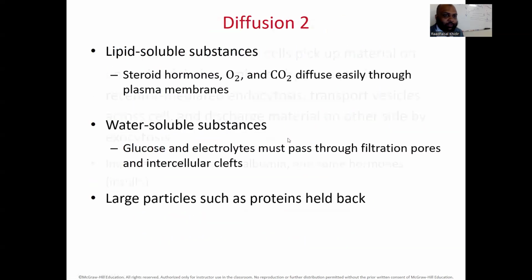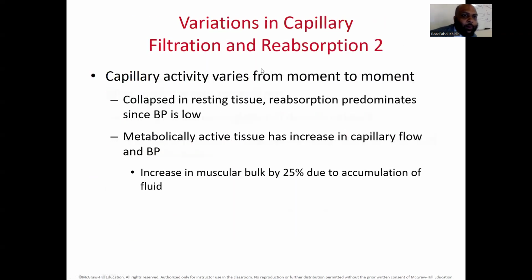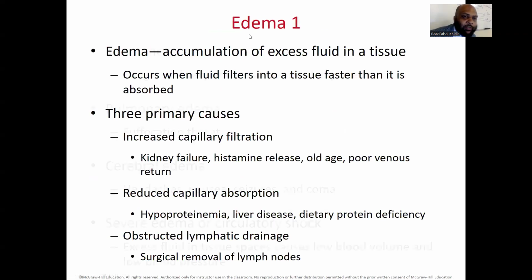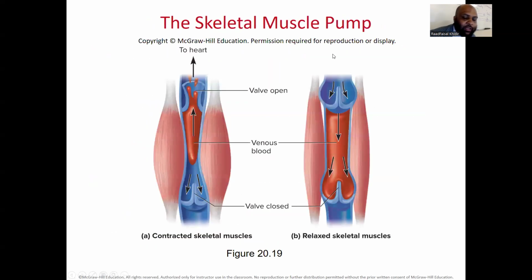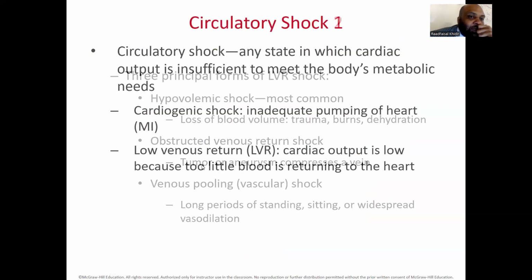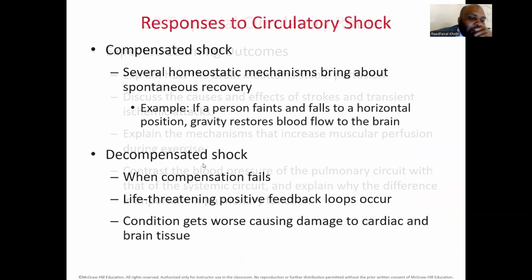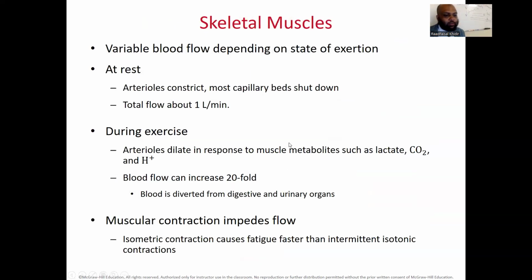Okay, we did the capillaries. We discussed edema, and we said we treat edema by the diuretics. So this is the varicose vein. You see that the skeletal muscles contract and they help propel the blood upward. But for people that have damage to the vessels, the valves, the blood is going to be flowing backward. Okay, circulatory shock. Talked about shocks. Skeletal muscles.